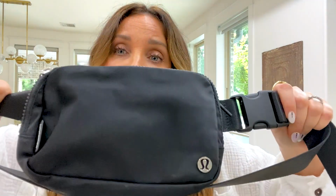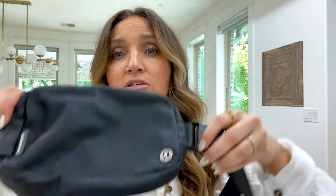This one was 38. So I have to now see if we can find one that we think is better, or at least pretty much as good, because I know these are really hard to find. Also, 38 is not crazy expensive, but it's a little pricier for a little belt bag. Let's see if we can find anything better.